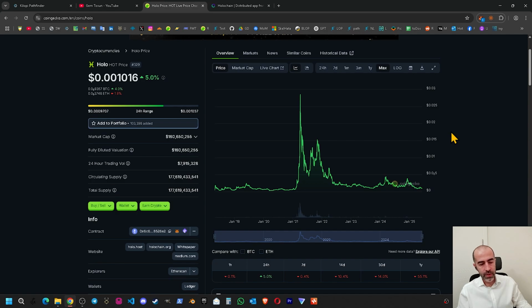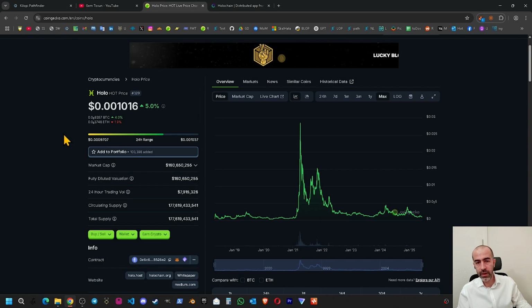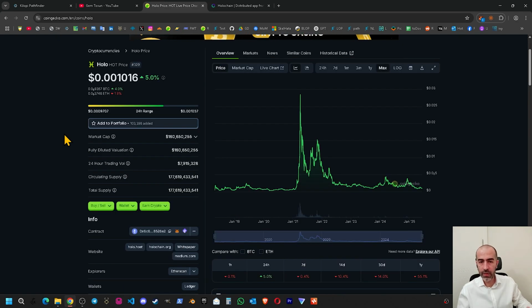While the development is ongoing for this project, there may be significant developments in the crypto industry in other projects, traditional projects or new projects at the top 50. If this happens and if Holo cannot catch up in the coming years, there is a potential for this project to go lower than 700, 800 places on CoinGecko and start to live around those numbers. There is this risk for this project as well.